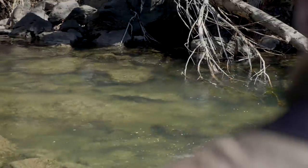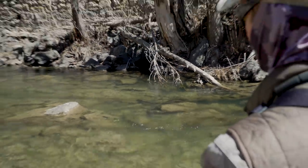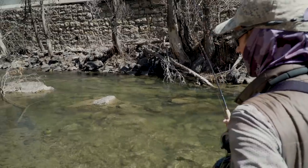And there he was. That didn't take long. About a foot of drift on the first cast.